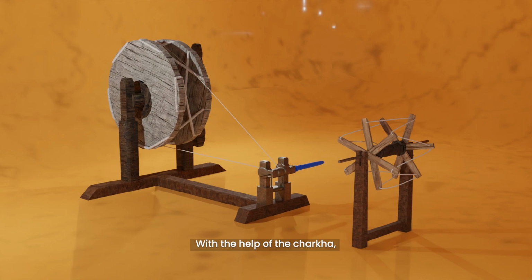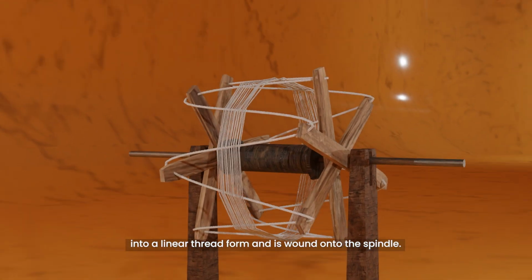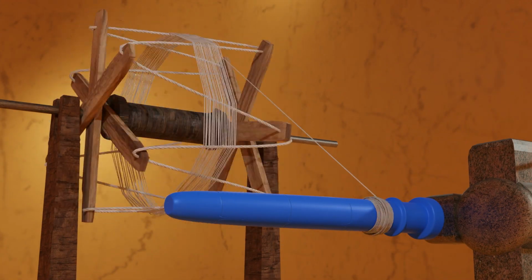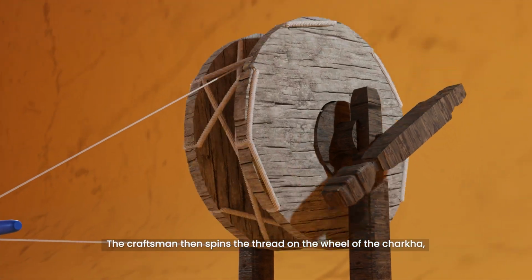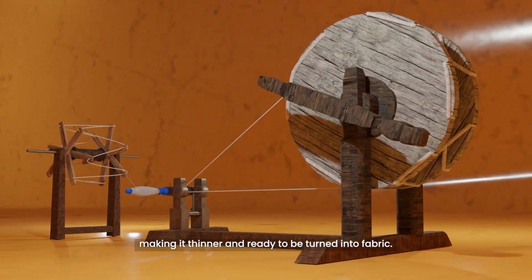With the help of the charkha, the dyed yarn hank gets converted into a linear thread form and is wound onto the spindle. The craftsman then spins the thread on the wheel of the charkha, making it thinner and ready to be turned into fabric.